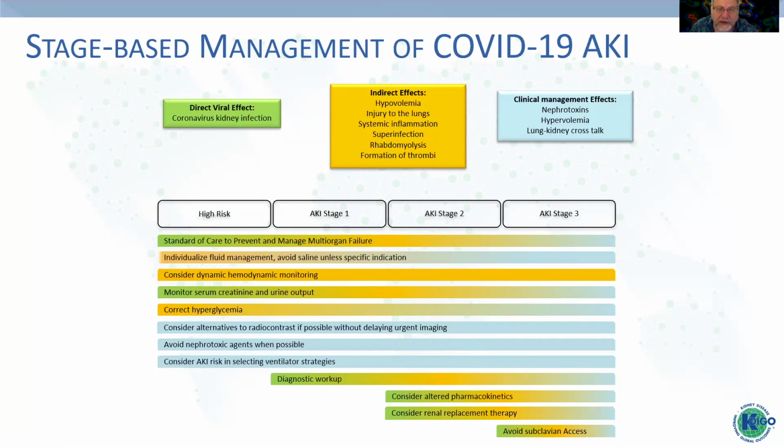Consider AKI risks in selecting ventilator strategies. In particular, this refers to using high PEEP in these patients and making sure that they have adequate intravascular volume so that they don't have injury to the kidney in that process. It's important to conduct a diagnostic workup for these patients because, as I mentioned, there are a variety of different mechanisms for acute kidney injury, and as such, they should be treated differently.